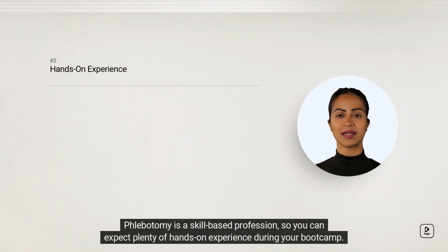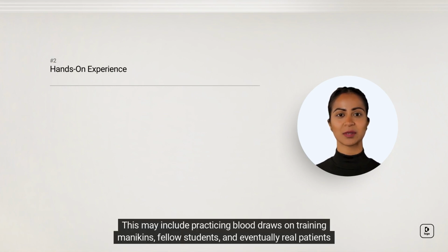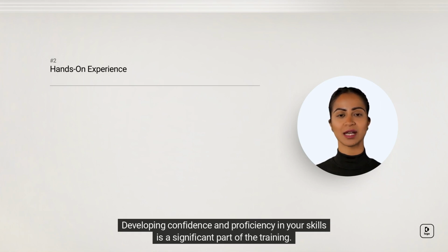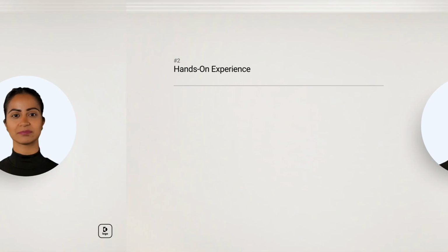Hands-on experience. Phlebotomy is a skill-based profession, so you can expect plenty of hands-on experience during your bootcamp. This may include practicing blood draws on training mannequins, fellow students, and eventually real patients under the supervision of experienced instructors. Developing confidence and proficiency in your skills is a significant part of the training.